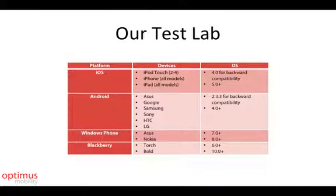Our test lab consists of 50 plus devices. On iOS, we have the whole suite. On Android, devices from multiple manufacturers. Windows Phone, we have the leading devices, same with BlackBerry.